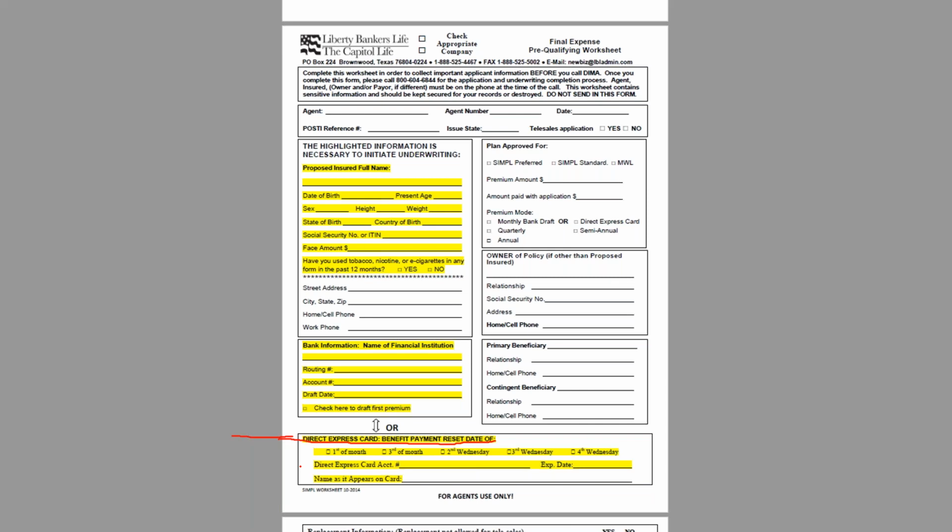What Joe's referring to is sometimes people don't have a traditional bank account like with a local bank brick and mortar building, but they might have a debit card that they got through the grocery store or maybe like Ace Cash Express or something like that.